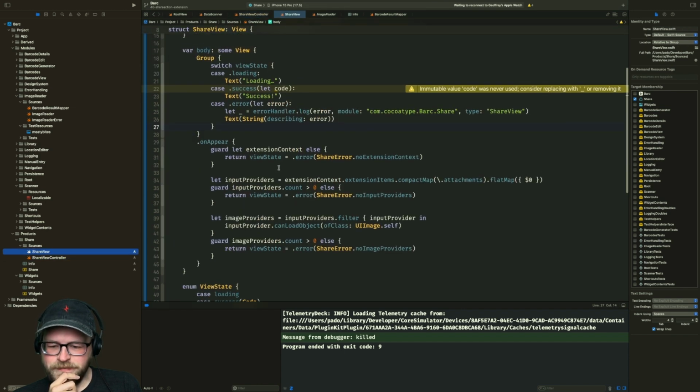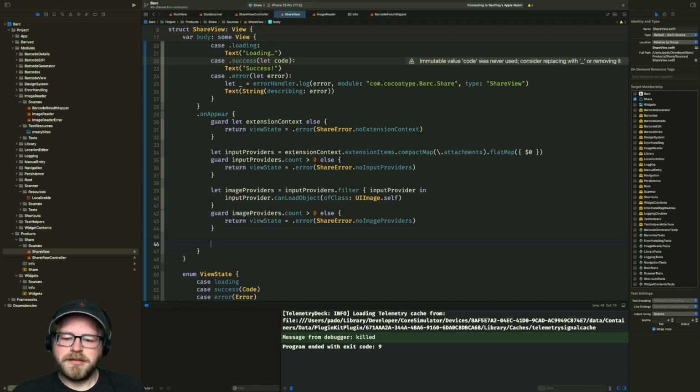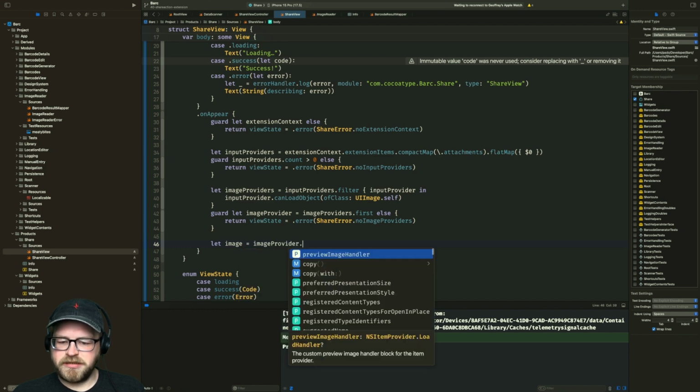Share view. Okay, so what we need to do here is take guard let image provider equals image providers dot first. We're just gonna grab the first one for now, because I'm lazy. That's why. Let image equals image provider dot load.